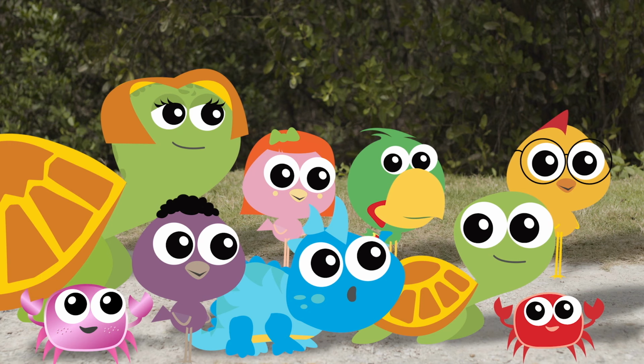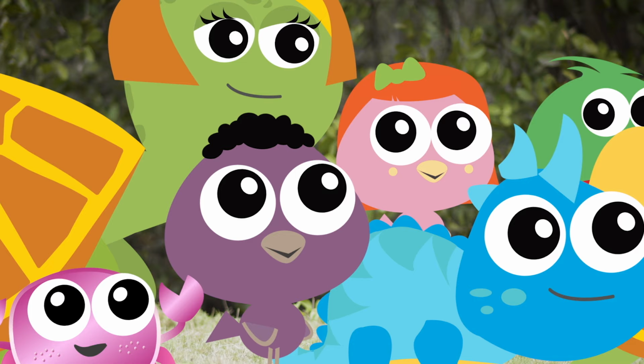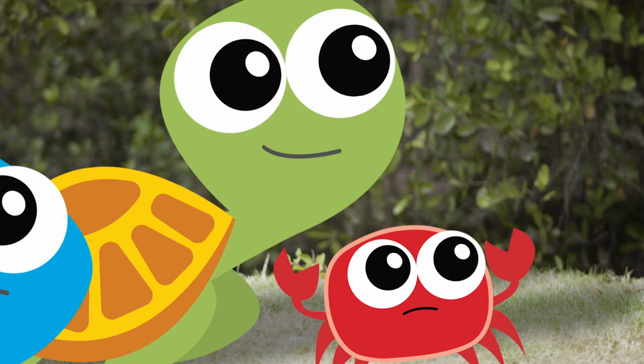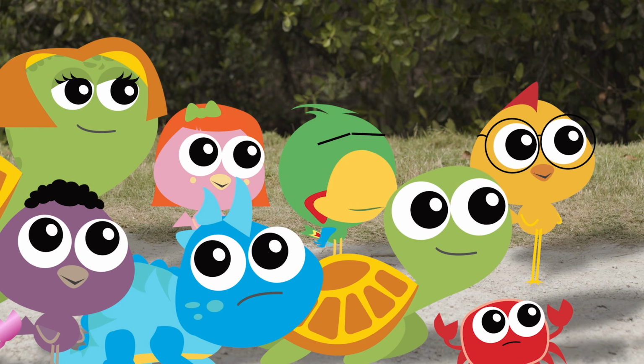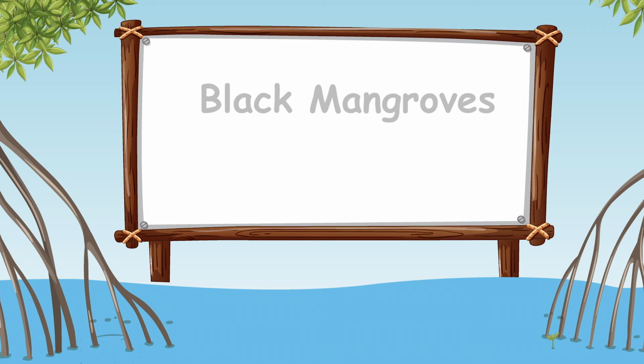Marvelous mangroves? Nice try, Teedee. But that sounds like the name of the learning program Mr. Keeley created. Oh, I know. Red mangroves. Correct. Can someone give me the names of the other two? Does anyone know the other two types of mangroves? Grandpa Turtle told me about mangroves before. The black mangroves and the white mangroves.